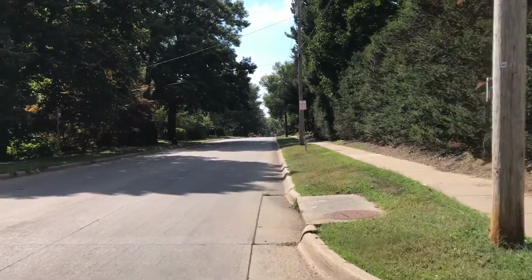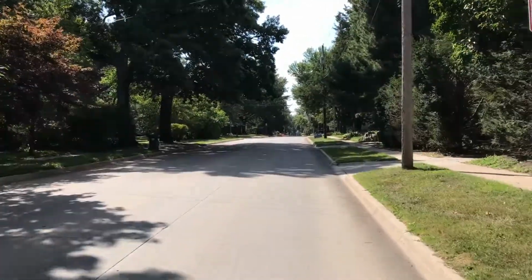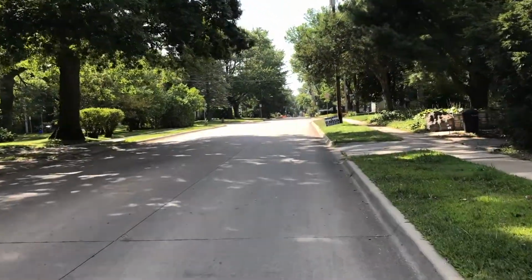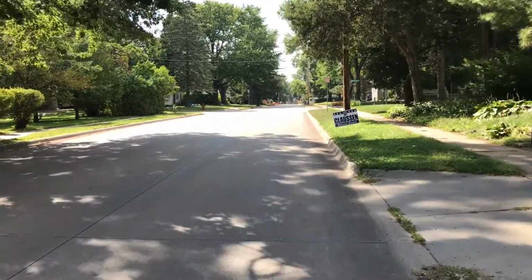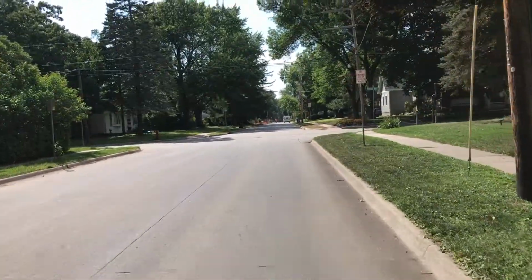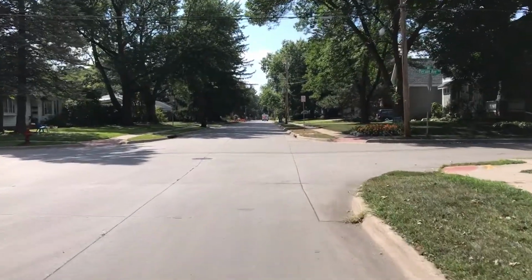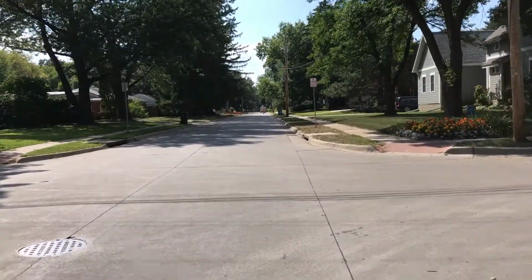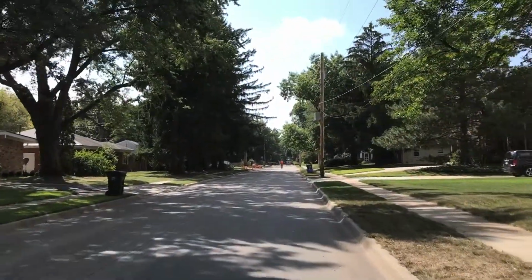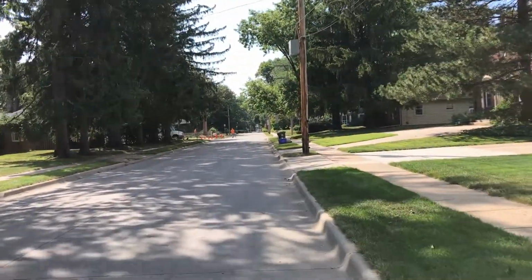Now that hill heading up River Street is a little bit challenging, so depending on what kind of gearing you have on your bike, you may want to walk that one. So other than that initial hill though, this route tends to be fairly flat. And usually it's pretty quiet and relatively free of traffic most times during the day.